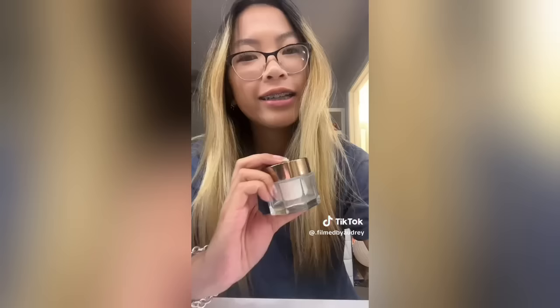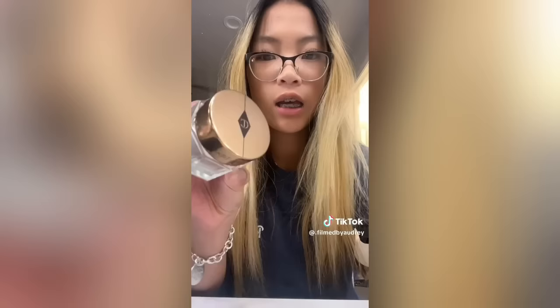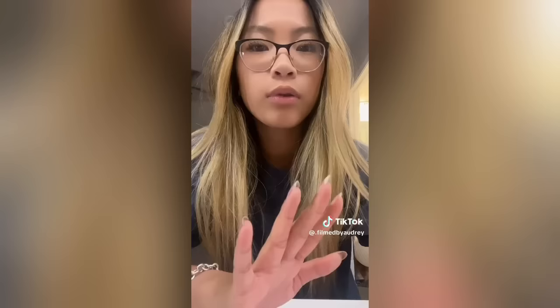Moisturizers. Starting off with Charlotte Tilbury. I do use this every single morning, though. Don't get me wrong, this is really good, but it's super overpriced. Just this is $65. Once I run out, I'm probably never gonna buy it ever again.